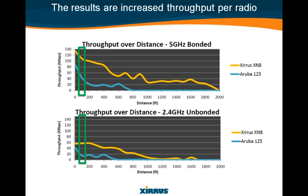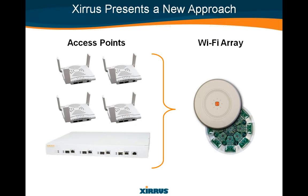Any solution out there that you go with should provide coverage. Coverage is 5 years ago's wireless network. Density is the future of wireless. So again, maybe my quick little scenario. One of my arrays typically can replace anywhere from 3 to 5 access points. In some scenarios, it's not that many. Sometimes it's only 2, depending on the environment.